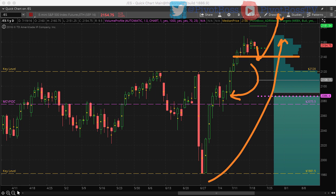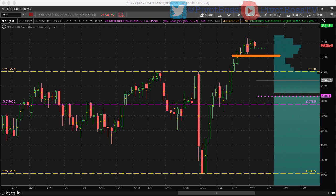Very similar to what happened here. When price rallied, it held. It tried to break down and failed here, and eventually formed a tail the rest of that day. That led to a next move up. So that's going to be something to watch here.